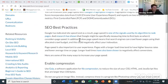Page speed is also important to user experience. Pages with a longer load time tend to have higher bounce rates and lower average time on the page. It's pretty simple. If your website is clunky and slow, when somebody clicks on it, it just sits there and spins and spins for seconds and seconds. There's a much higher percentage of people who are going to hit the back button, click off of your website, and move on to the next competitor's website they find on the Google search. So that's huge. That could have been a $5,000 or $10,000 tree removal job.